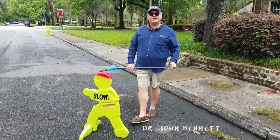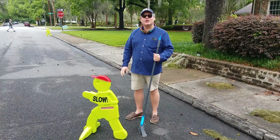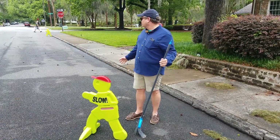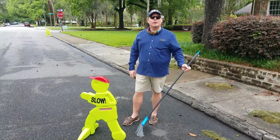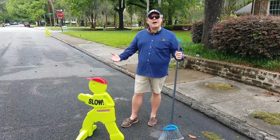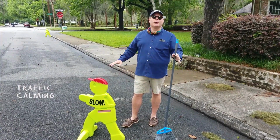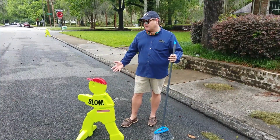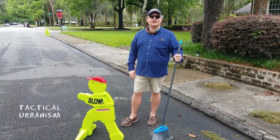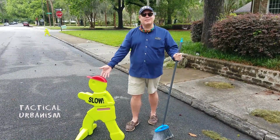We've done a lot of tactical architectural history, but I wanted to talk about another kind of tactical effort that happens. We're on 45th Street, and the posted speed limit is 25 miles an hour, but unfortunately, people use this as a cut-through and drive too fast. So in my line of work, we talk a lot about traffic calming that you could do by widening sidewalks or building raised crosswalks, but the residents here are doing what's called tactical urbanism. They're doing kind of DIY traffic calming with devices like my little friend here.